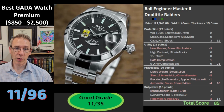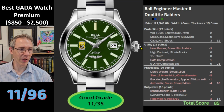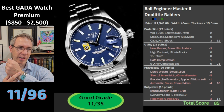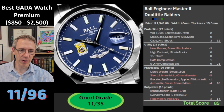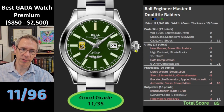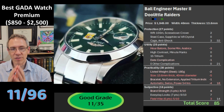Almost $2,000. 40 millimeters across, 13.6. The little, I'm so juvenile, I can't even call this what I want to call it. The little bump on the end of the crown looks really cool. It's a really interesting crown. It's probably going to dig into your hand. Anytime I have a large crown, it always bothers me, so that would bother me. And it doesn't really match. Whoever the Doolittle Raiders are, they're clearly some kind of military thing. I don't see why they would want such a fancy crown. Otherwise, I get it. It makes sense, except maybe for the crown. I mean, the crown's the coolest thing on it, but it doesn't totally fit.